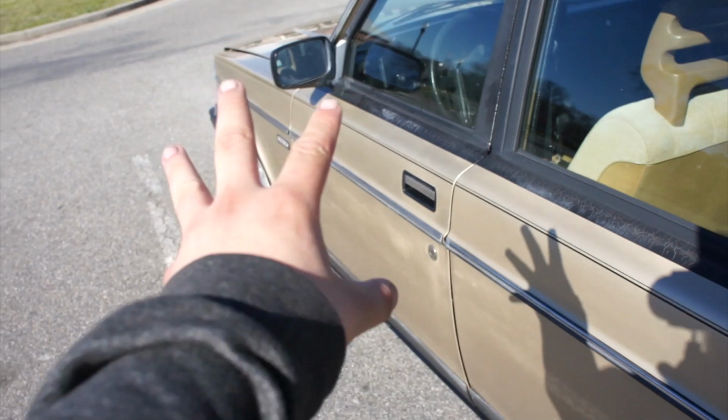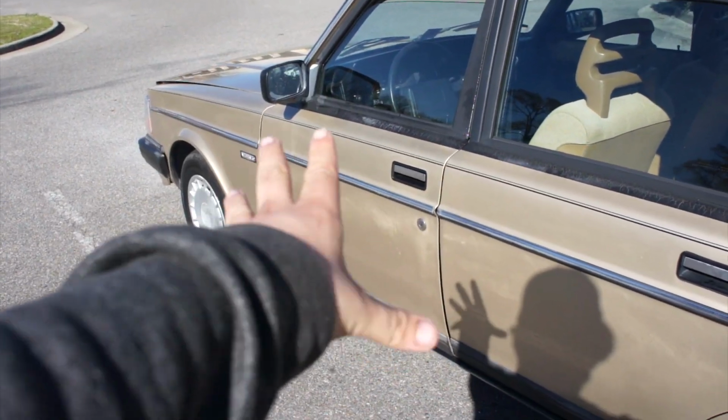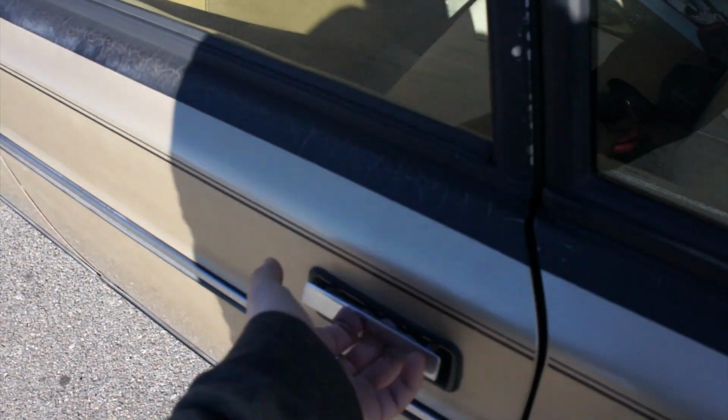Also go ahead and pop the hood. Now, like I said, you can hear that exhaust leak. That's getting fixed probably in the next couple of days. I've got a friend that's going to help me with it.